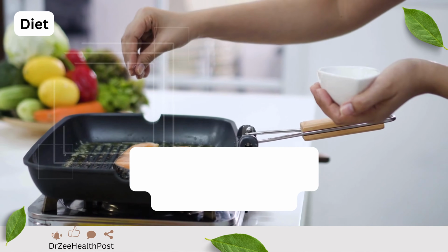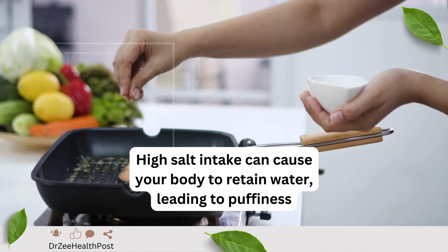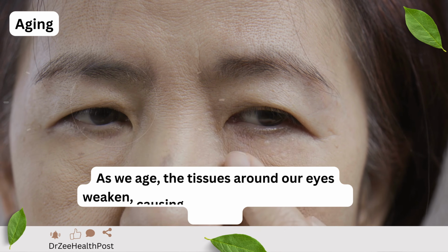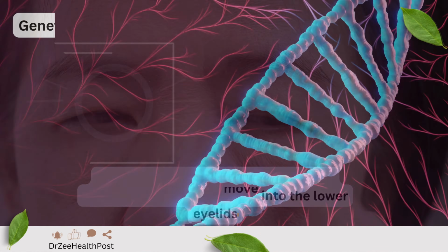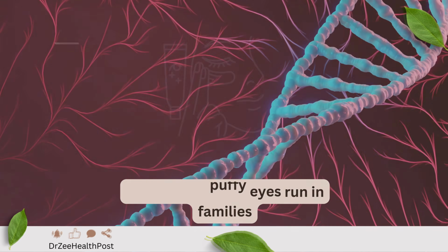3. Diet. High salt intake can cause your body to retain water, leading to puffiness. 4. Aging. As we age, the tissues around our eyes weaken, causing fat to move into the lower eyelids. 5. Genetics. Sometimes puffy eyes run in families.